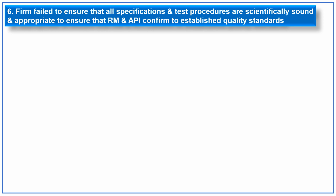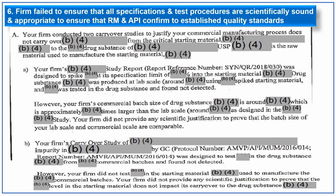Moving to the 6th out of 11 483s, the firm failed to ensure that all specifications and test procedures are scientifically sound and appropriate to ensure that raw materials and API conform to the established quality standards. The firm conducted 2 carryover studies to justify that the commercial manufacturing process does not carry over from the starting material to the drug substance. The firm's study report was designed to spike some percentage into the starting material of the drug substance, and the drug substance was produced at lab scale with a spiked starting material.